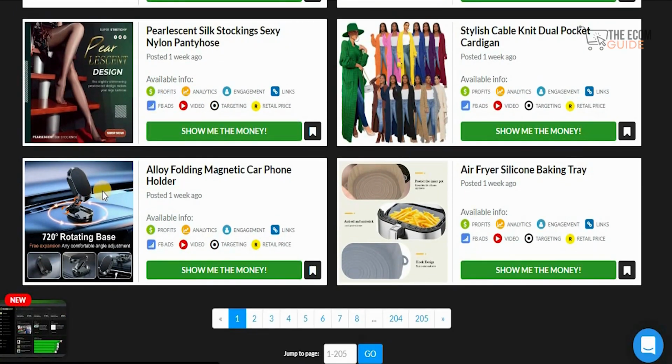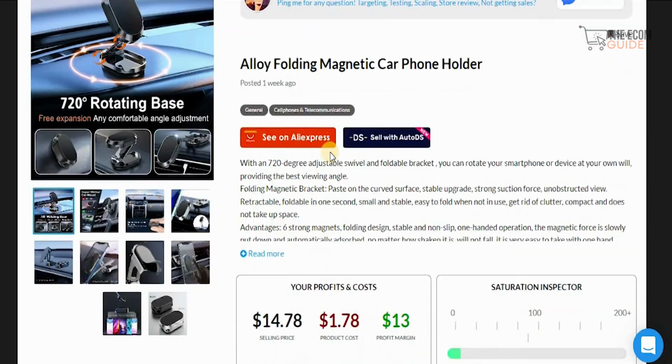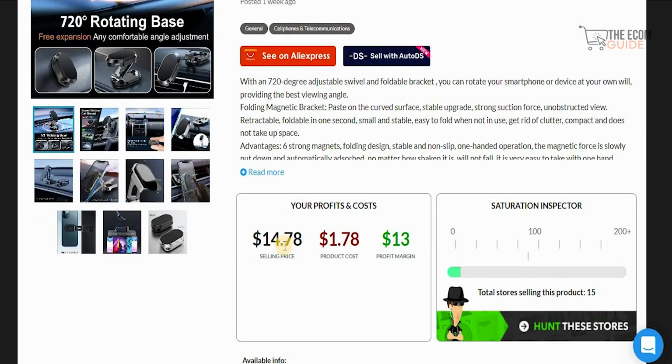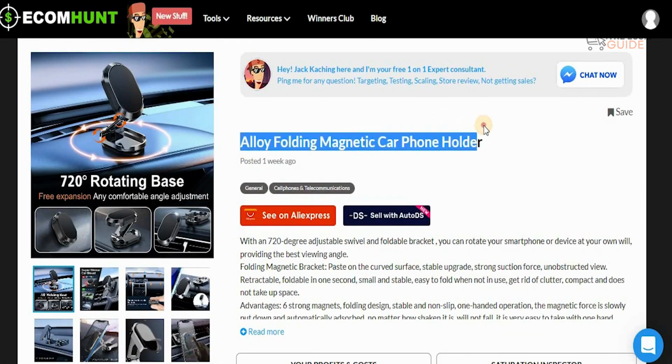So for example, if you look at this product over here, this is an alloy folding magnetic car phone holder. Now what we're going to see is that the selling price is $14.78, the product cost is $1.78, and the profit margin is 13. So we're going to copy this information from here.